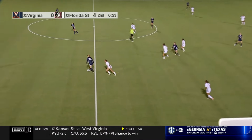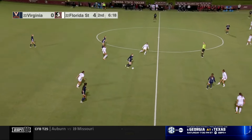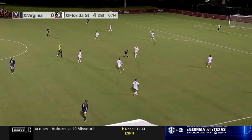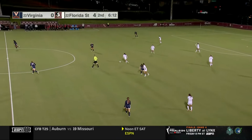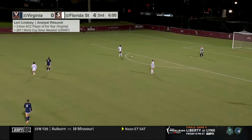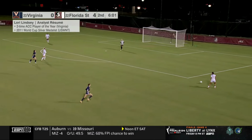And it's also allowed those wingbacks to get higher up the field because one of the issues that they had last game against Boston College, and yes, Boston College is a much more direct team than Virginia, but they couldn't release their wingbacks to get higher up the field, join into the attack. Well, they have tonight, and that started with some of the positioning of Van Zanten, Gilchrist, and Simmons. Been tremendous.